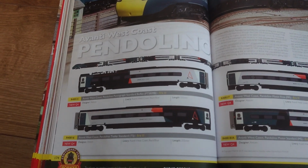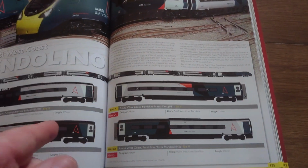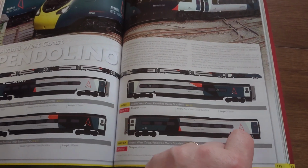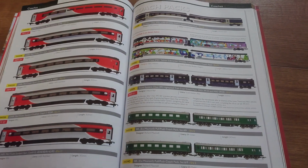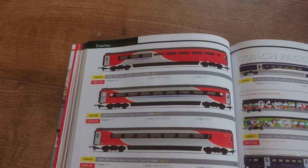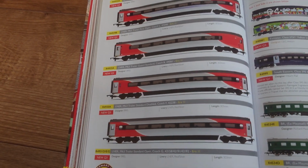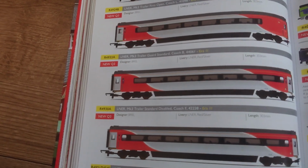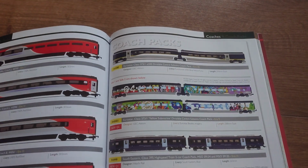There's a Pendolino. I think this is the rolling stock for the Pendolino to extend it and the new livery. I still need to get my hands on some of the older Virgin Trains liveried ones to go with my one, which I need to do a review of and share with you. I think this is the LNER. Yeah, that is LNER Mark 3s. Some more coaching packs.